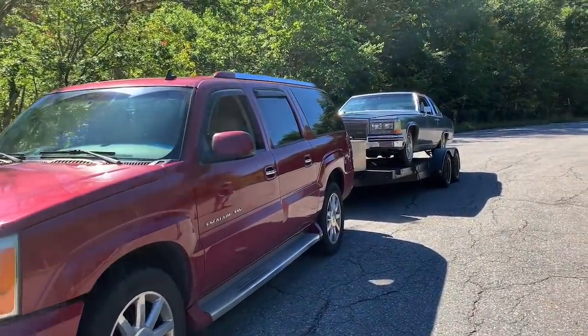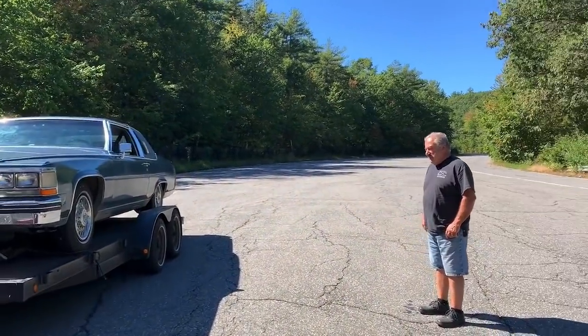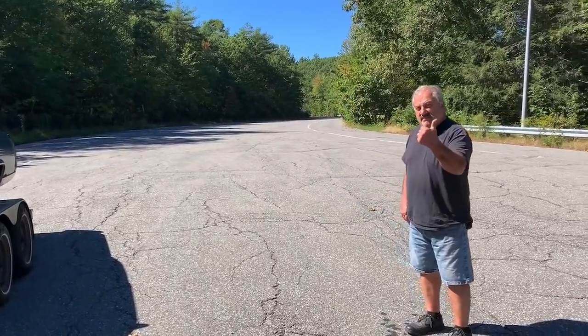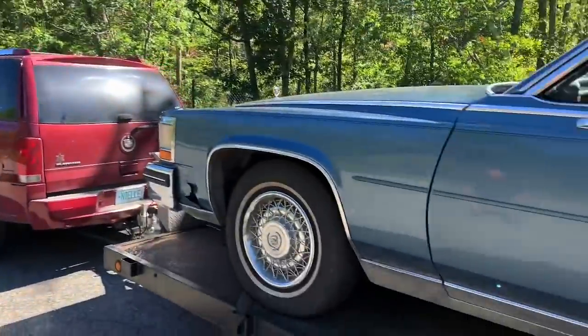And here we are. Trusty Rusty with new air shocks, towing what Papa Bear is questioning as my next purchase. You would think 2 weeks out, I'd be like, let's go find the nicest Cadillac in the world. Well, we did. Not really.